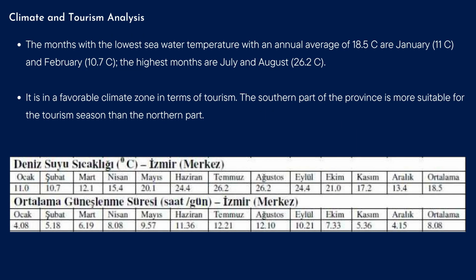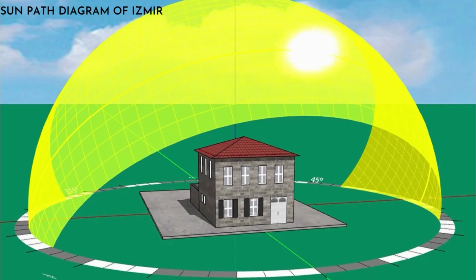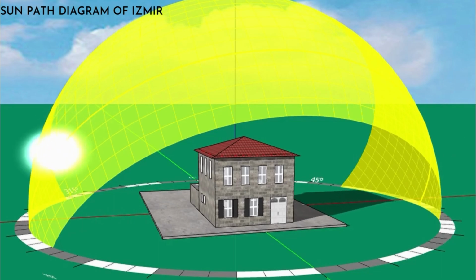Climate and tourism analysis. The months with the lowest seawater temperature, with an annual average of 18.5 degrees, are January and February. The highest are July and August. It is in a favorable climate zone in terms of tourism. The southern part of the province is more suitable for the tourism season than the northern part. You can see the sun and wind analysis. And here you can see some path diagrams of Izmir.